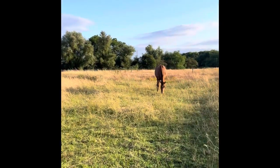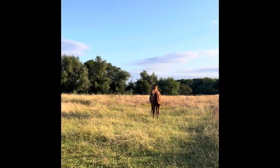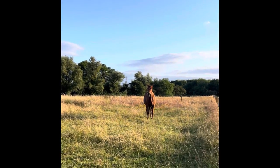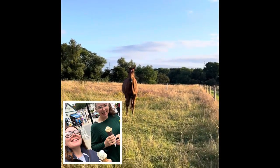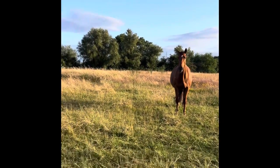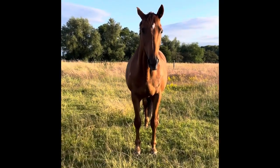There we go, guys. That was how it was meant to be done. So after some playing around with Duke, we went and got changed. We went and had a walk around the shops, got some lunch and an ice cream. Then we went back to Morgan's. I did my national side saddle entries. And then I drove all the way home and I saw his face.